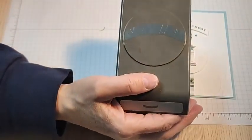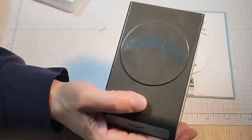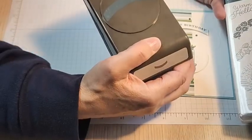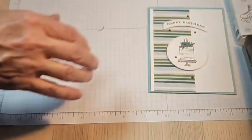So this, again, is the Curved Occasions stamp set. And you saw me use the circle sayings. You can straighten out the thinking of you, and I'm sure you can do that with the sending you a, so that you can use this punch with it. It's a bundle. That's on page 64.